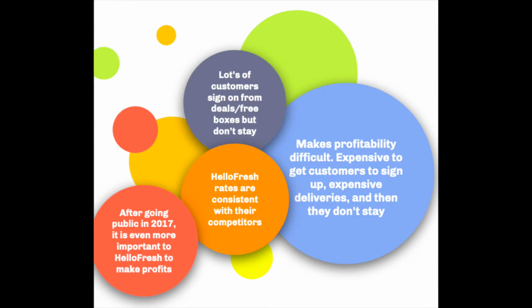HelloFresh gives out free meals or discounted meals to get customers to sign up, but this process costs a ton. It would be worth it if customers stayed, but most leave, and loyal customers don't even spend more than new ones. Also, delivery is expensive, so all-around operating costs are high.